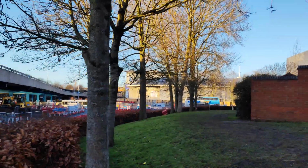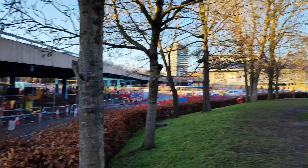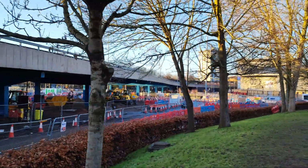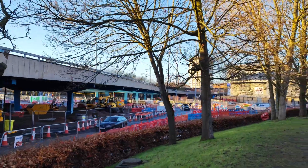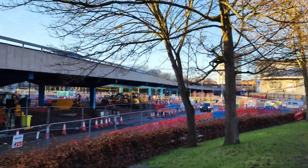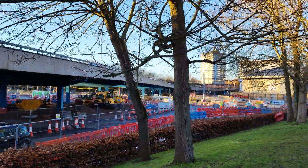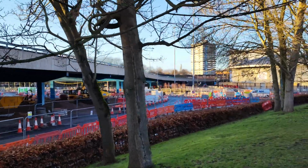Now let's have a little look a bit further here. I'm on a little mound now, nothing like a little mound. I'm on a mound that I just found, and I'm standing firmly on the ground. So now you can see the mess that's been going on here for month after month after month.